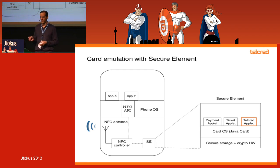Then you have the secure element, which is a separate hardware chip that's also part of the device. And that chip is a pretty advanced microchip, and it runs its own little operating system, which is called Java Card. And it has some special facilities for storing things in a very secure way. It has some special hardware for doing cryptographic stuff, much like a graphics coprocessor on a PC. And you can write your own little applications that run on this chip, and they are then called Java Card applets.